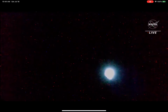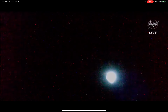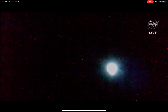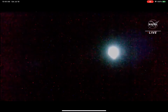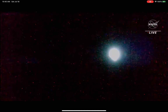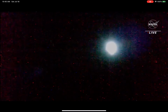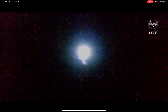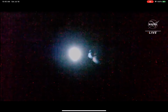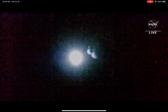Executing a waypoint 1 or approach 1 burn to push in right along the docking axis, really straight in towards the docking. Now we're starting to see those high-definition views from the International Space Station, looking down at the Dragon spacecraft, which is currently 330 meters out, hugging the outside of that keep-out sphere, making its approach from below the International Space Station to right above.